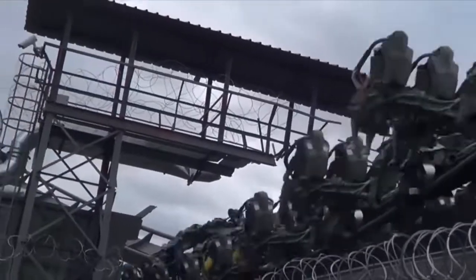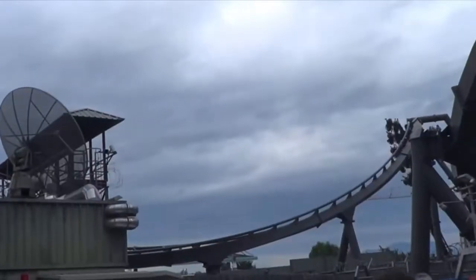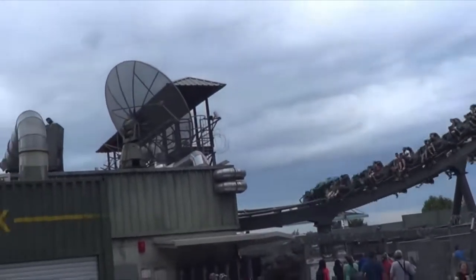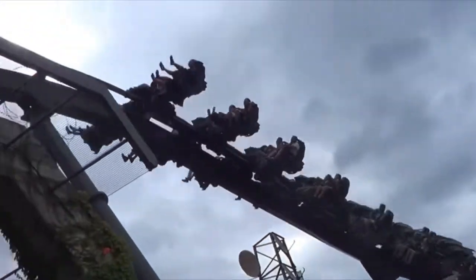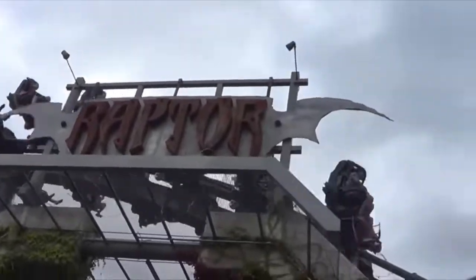Talking a little bit about the trains, there's 2 seats on each side of the track because it's a wing coaster. There's 8 rows, so 32 riders per train. I prefer the rows toward the back because I felt like the drop was better back there and it was a little bit more intense.